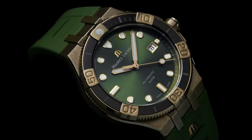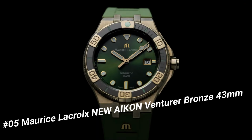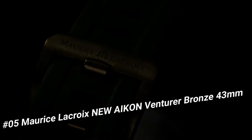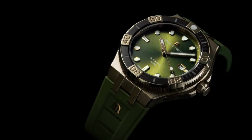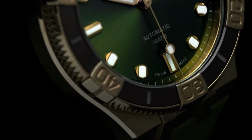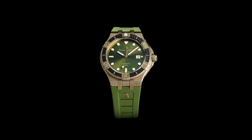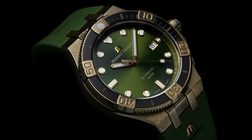Number 5, Maurice Lacroix's new Aikon Venturer Bronze 43mm. Nowadays the price of this watch in US dollars is $1,550. Case bronze, strap black rubber. Water resistance 30 bar. Case diameter 43mm. Case material bronze. Dial anthracite sunbrushed. Strap material black rubber. Easy strap exchange: yes. Pin buckle in bronze. Movement automatic ML115. Functions hours, minutes, and seconds.